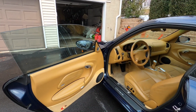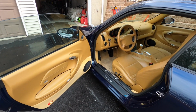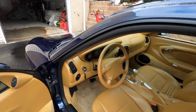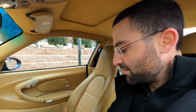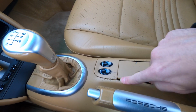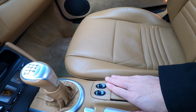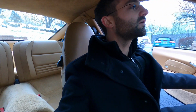And this is the interior of my car. If you haven't seen my Porsche yet from previous videos, we have the tan interior, all leather. The inside could use some rehab work. I know this is a common thing on this generation, some of the scratches on the center console here. So maybe one of these days we'll pull this off, completely strip it, and go from there.